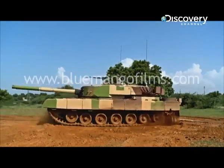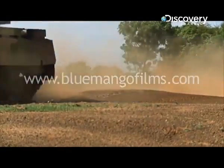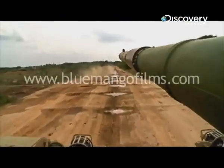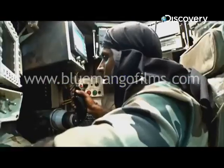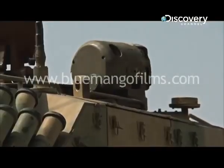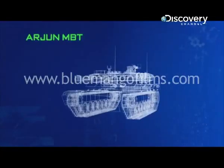Arjun main battle tank is one of the most destructive battle tanks in the world today. A result of more than 2 decades of rigorous development and trials by DRDO, this surface combat vehicle has proven to be an efficient weapon system. Arjun is definitely today comparable with any of the world-class tanks with respect to any feature, whether it is firepower, mobility or protection. Arjun has been designed for optimal performance.